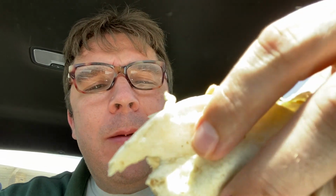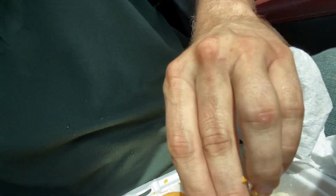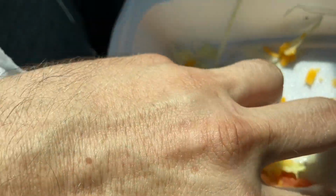This was a soft taco. They're way better. I'm going to try to put a little sour cream on it. Try to get it on the fingers a little bit. Not too bad. You kind of have to eat the rest of it with your hands.